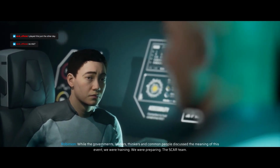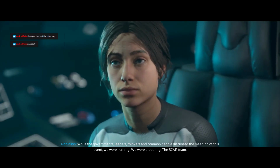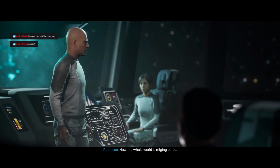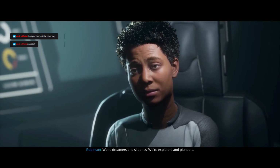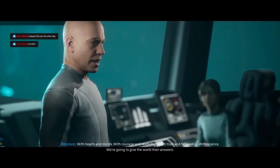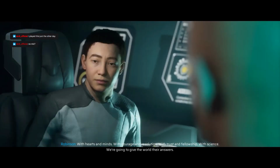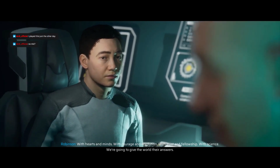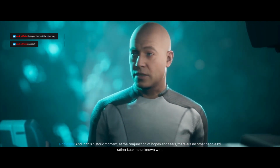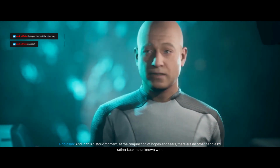While the governments, leaders, thinkers, and common people discussed the meaning of this event, we were training. We were preparing. The SCAR team. Now, the whole world is relying on us. We're dreamers and skeptics. We're explorers and pioneers. With hearts and minds. With courage and resolution. With trust and fellowship. With science. We're going to give the world their answers. And in this historic moment at the conjunction of hopes and fears, there's no people I'd rather face the unknown with.